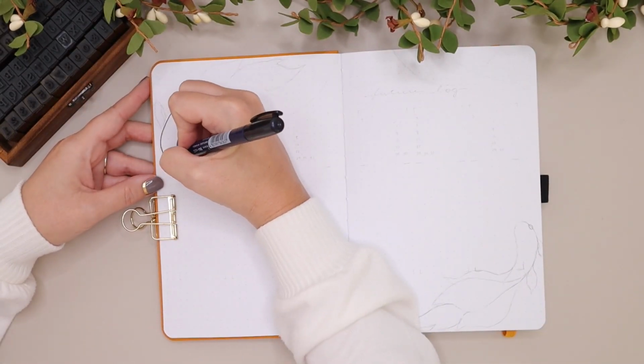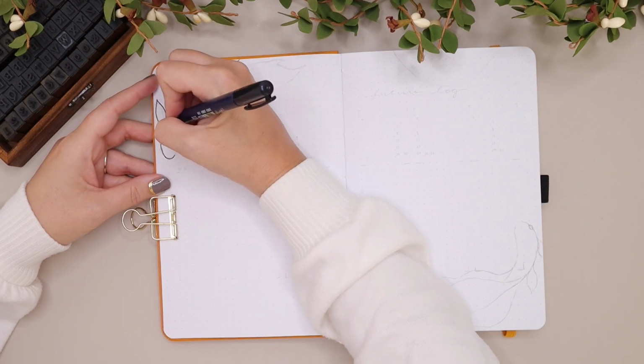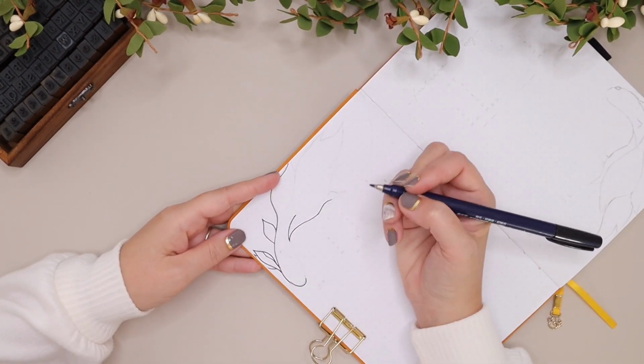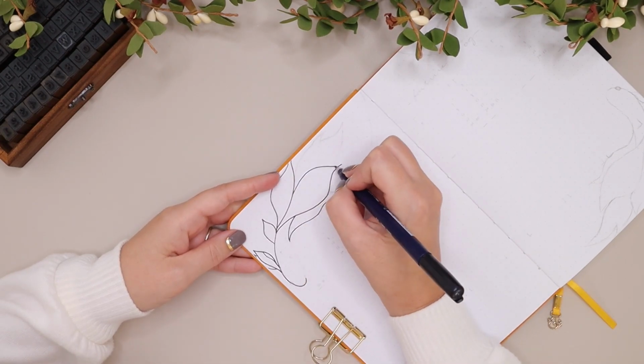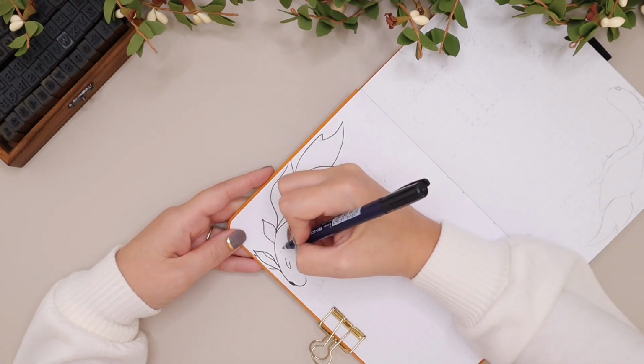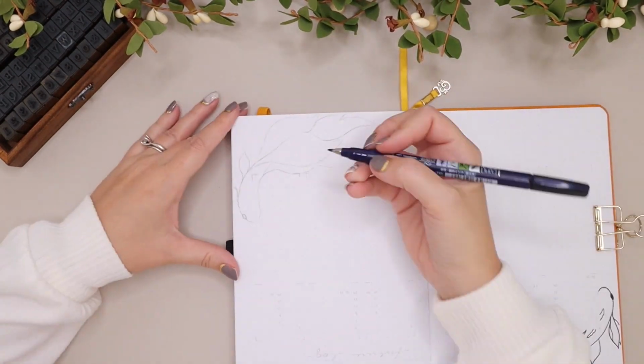Now we're at my future log, and this is one of my most used spreads in all of my bullet journal. I reference it constantly, especially at the beginning of every month, because I write down birthdays and events and anything that I might need to remember. I will write that in this spot.